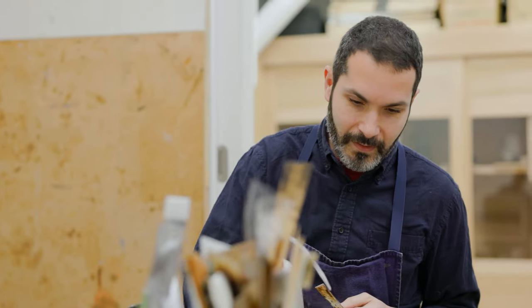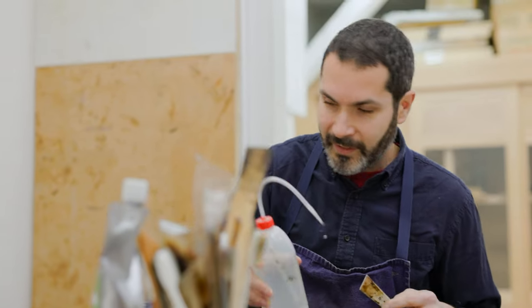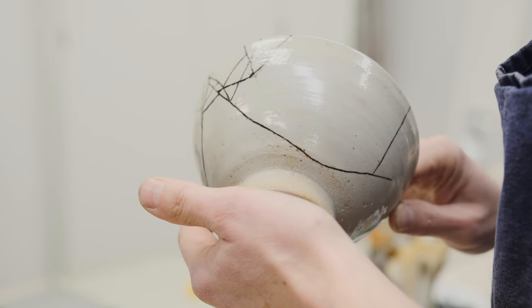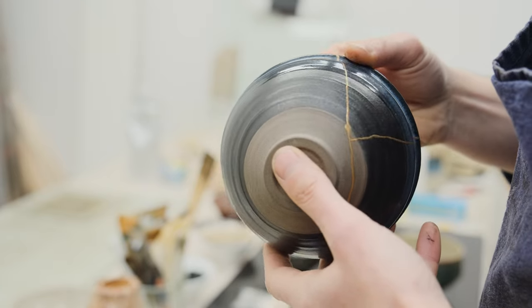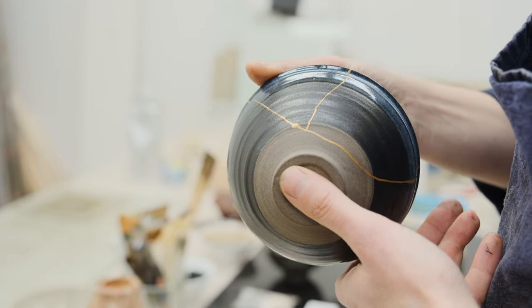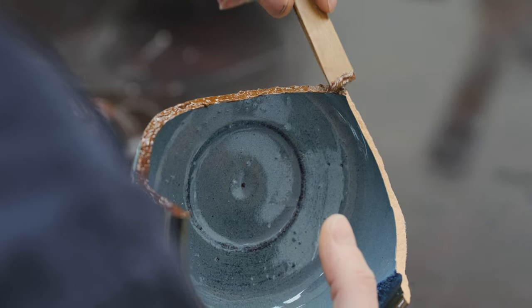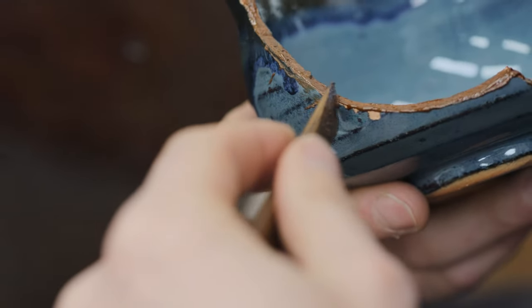I love to do kintsugi. It's a traditional craft of Japan, using the lacquer to repair broken ceramics and give a new life to the ceramic, maybe better than before. The technique of kintsugi is based on the spirit of wabi-sabi, thinking about not wasting things. Every broken ceramic is different.